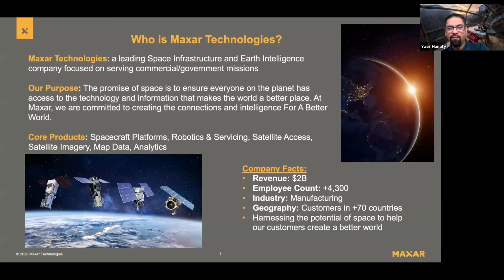Well, we're a large space solutions company. You can see on the slide here, ultimately, we have been delving into multiple different areas in the space environment, but ultimately what we're trying to do is expand from what we were, which was a heritage manufacturing company, to integrate and be a large space-based solution architect. And you can see here, our core products, we basically build the platforms out of our Bay Area locations. We have robotics and servicing out of Southern California. We have satellite access and imagery based out of Westminster, Colorado. And we also have wings out on the East Coast associated with some of our government acquisitions in Virginia.